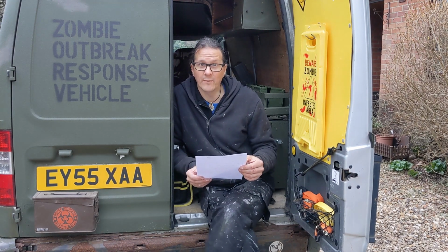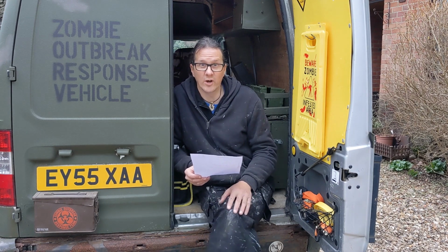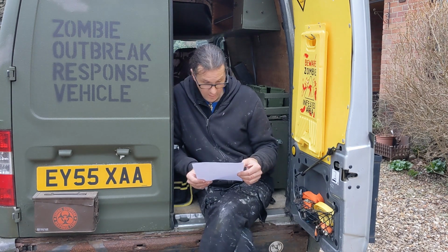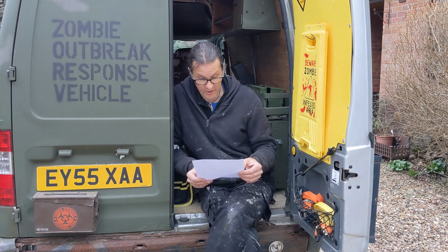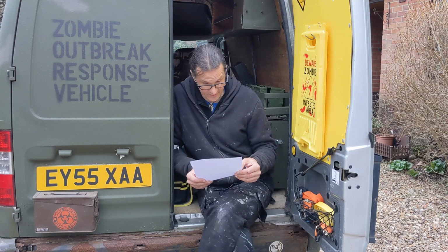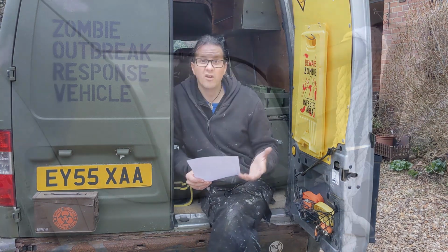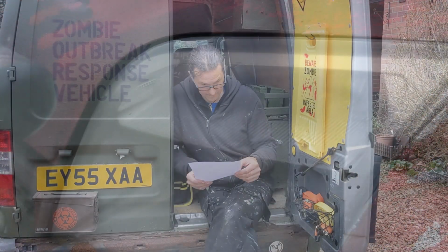So I think I'm just going to get a new handbrake cable for that. I haven't really got time to mess around. I'll just throw parts at it until it works. Then there's a few minor defects as well. Position lamp incorrect colour near side front. Position lamp incorrect colour off side front. Headlamp lens slightly defective near side. Headlamp lens slightly defective off side. They're just dirty, they need a polish. That's fine, I can live with that.